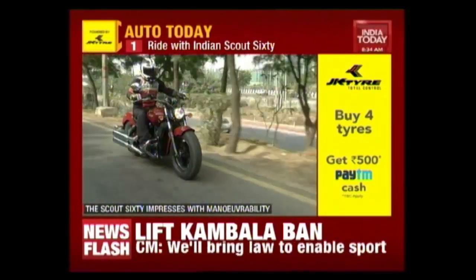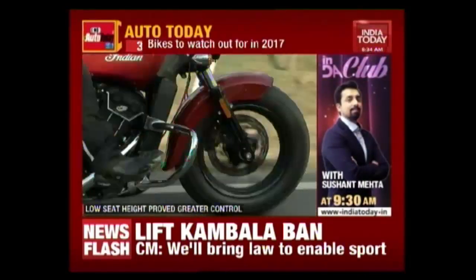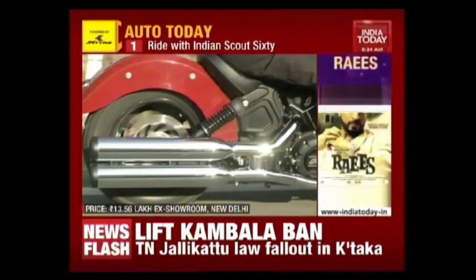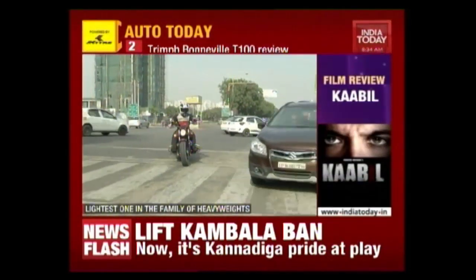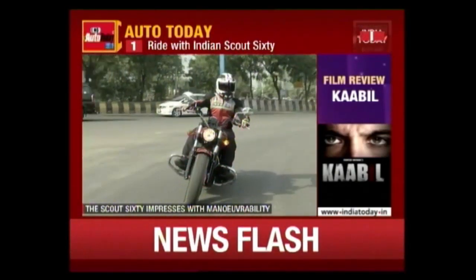Being the lightest in a family of heavyweights does have its own advantages. The Scout 60 is surprisingly agile around corners with a good amount of clearance thanks to the forward set foot pegs. In traffic, the 60 impresses with its maneuverability. The low seat height means that you can easily reach the ground to control the motorcycle at slow speeds.